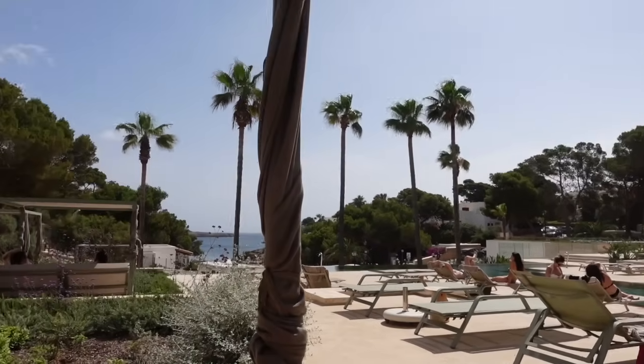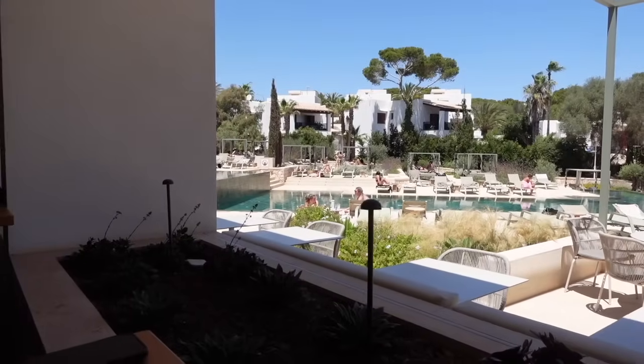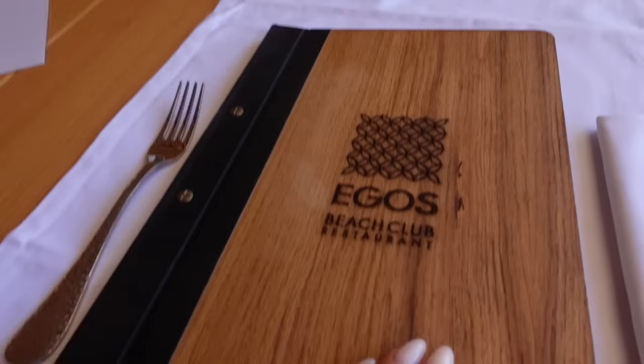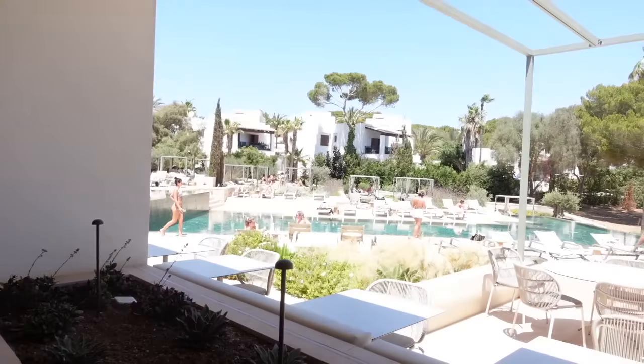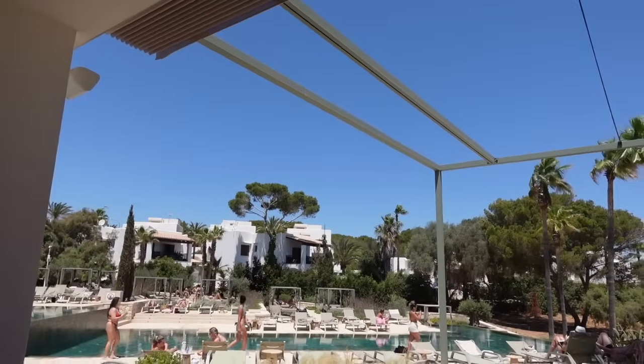This is the beach club. The beach is down there. We've just come to the restaurant at the beach club. It is really warm today. It was cloudy this morning, but nice blue skies now.